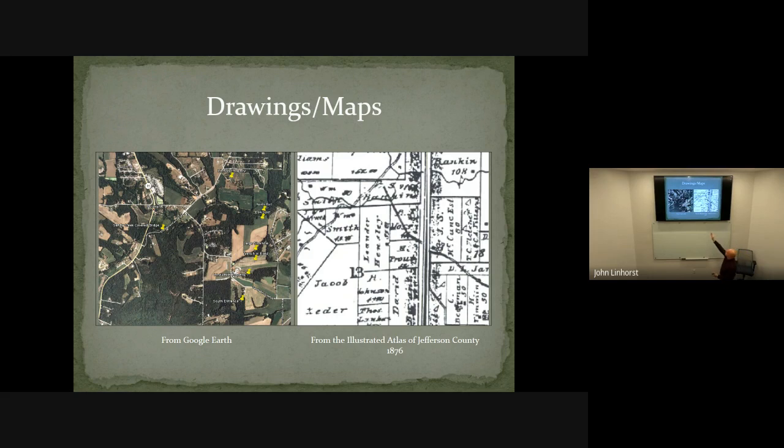If we look at the Google Earth side on the left, you see the pinpoints from the south entrance extending to the north exit. And if we look on the right here at the 1876 atlas, you can see a number of small triangles. In the legend for that atlas, the legend indicates that those triangles are the presence of lead. And so I was so satisfied then to have found something as old as that atlas that I could say I'd found my X marks the spot, and I knew that I had found Sandy Mines.